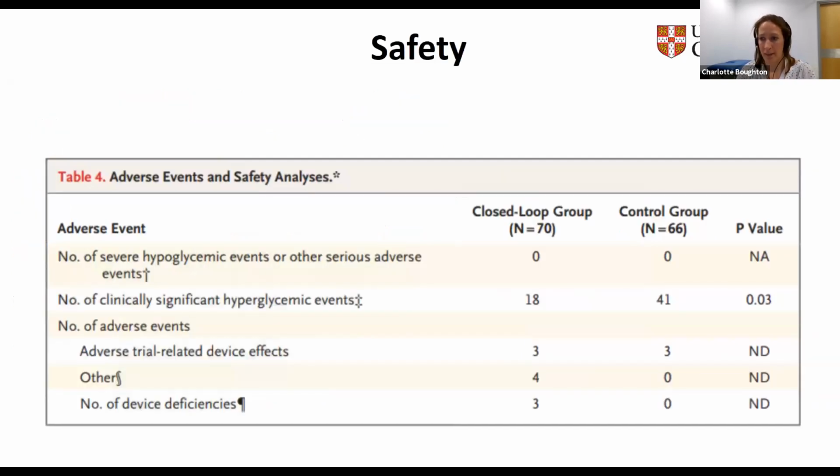Importantly, we needed to know whether the device was safe, and there were no severe hypos or other serious adverse events in the closed loop group, which was reassuring. And actually, there was a reduction in the number of significant hyperglycemic events. So this is really important.